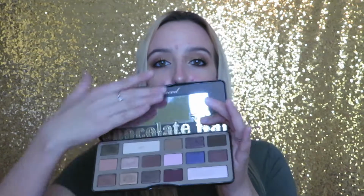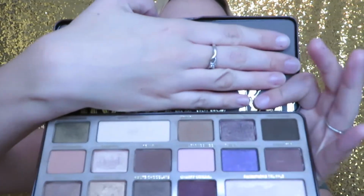The last product of this project pan, I will say, was 100% absolute fail, and that was the Too Faced Chocolate Bar Palette. I think I used this one time after the video, and then I just didn't really want to reach for it, mainly because I have so many palettes in my collection. If you watched my eyeshadow palette collection video, you saw I had 44, and I ended up getting rid of 7, and I also just got more palettes for Christmas.